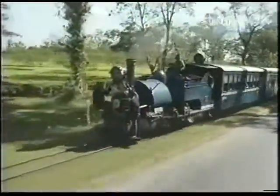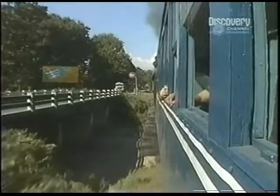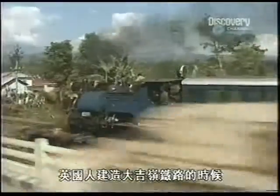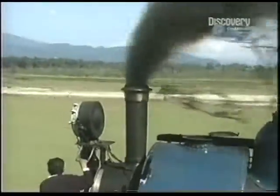There are quicker ways of making the journey. And there may be more comfortable ways too. But over 100 years ago, when Britain built the Darjeeling Hill Railway, it was the only way to escape the heat of the Indian plains.